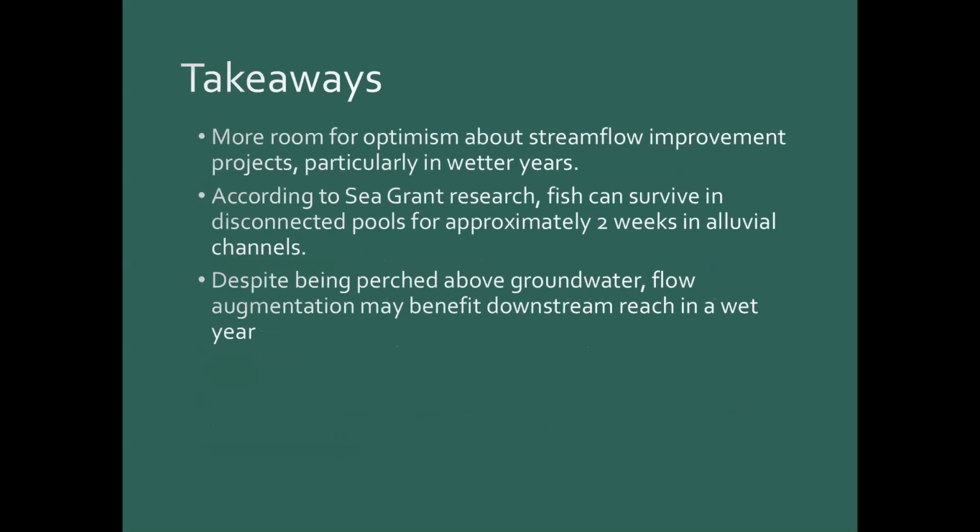So I think that gives us some room for optimism, especially as we start talking about the realities of flow augmentation projects. I think that there is still some room for optimism about the lower reach, especially in wetter years. But as Jeremy mentioned, maybe it would have to be part of this adaptive management mentality where you're monitoring that quite closely and thinking about how you could best improve that situation in the downstream reach.